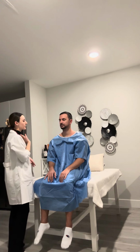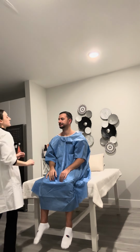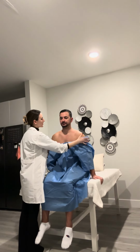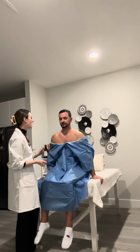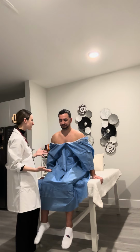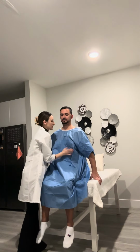Now I'm going to palpate for your thyroid. So I'm going to ask you to take a sip of water. Okay, very good. So the thyroid is barely palpable. Now we're going to move on to your chest. I'm going to inspect your chest here. The chest is symmetrical. I don't see any retractions. I don't see any redness or rashes or lesions. He does have a few birthmarks. I don't see any use of accessory muscles. The AP diameter is a 1:2 ratio.